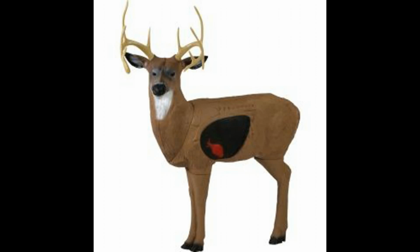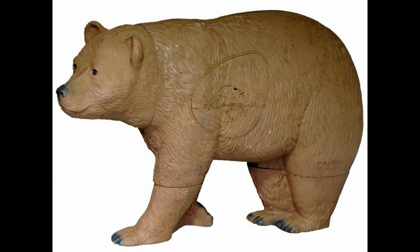Our top pick for best 3D bear target is the Delta McKenzie Elite Walking Bear. Another really cool target. The Elite Walking Bear is made from self-healing foam, and this target's hand painted so there's no glare on it, unlike the glare on many of the cheaper targets. This target uses a twist lock assembly to hold itself together, which makes this a solid and sturdy 3D target. Delta McKenzie's UV protective paint will help it hold up to the sun for far longer than other targets. It's our first choice for a 3D bear target.